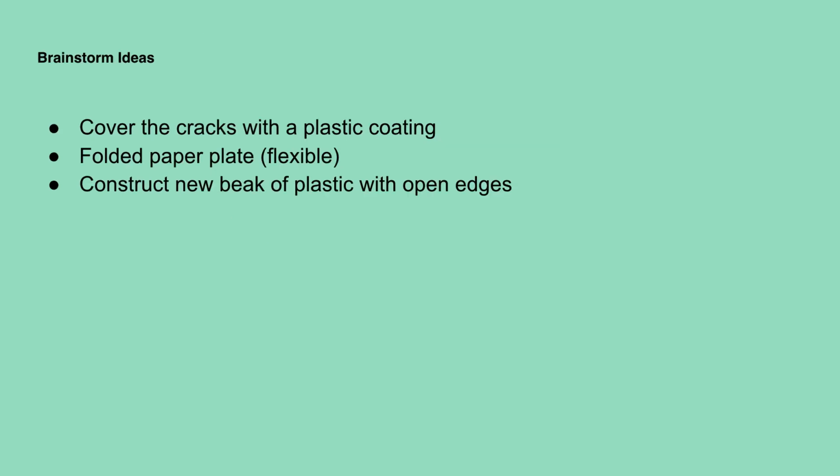So some ideas that I had were to cover the cracks with some kind of plastic coating, or we could use a folded paper plate to try to create some kind of design because it's more flexible and the duck needs to be able to open its mouth. And we're going to construct a new beak of plastic with open edges to filter.